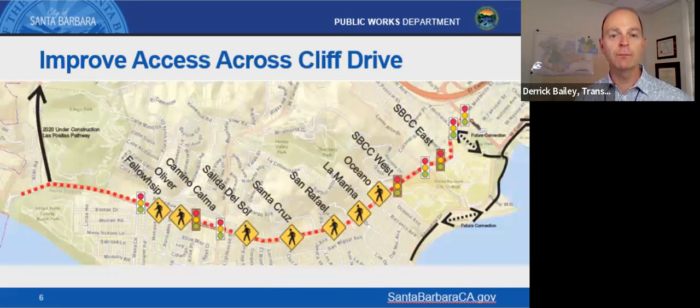And in addition to the two-way bike path along Cliff Drive, we heard loud and clear from the community that more connectivity across Cliff Drive is important. So where you see all those pedestrian symbols, those would be new crosswalks. Those are most of the major entries into the neighborhoods. And as well, there would be new traffic signals at Camino Coma, which is the street on the west end of the shopping center, plus the two driveways into City College.